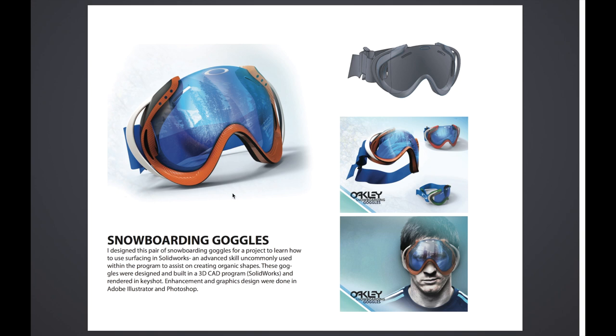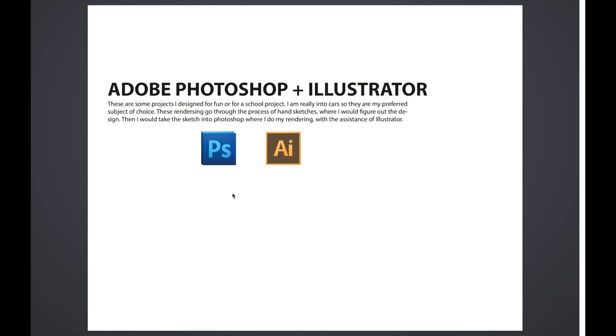Goggles or a pair of shoes. So you can make either one of those. I decided to do goggles. And then I move on to my Adobe Photoshop and Illustrator skills.